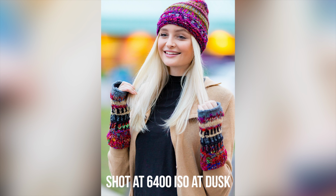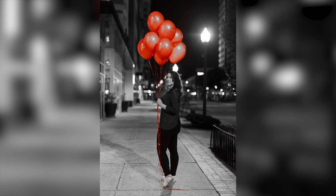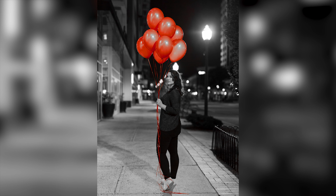Everyone loves some good bokeh to their images, and so having a fast lens lets you shoot in low light situations and still be able to capture some very high quality images without a lot of grain and noise to your image. But it also gives you that really nice soft blur in your foreground and background, and that's again really compelling for a lot of different situations.